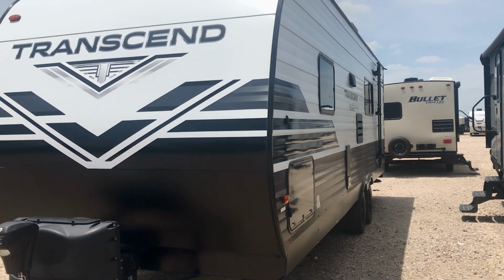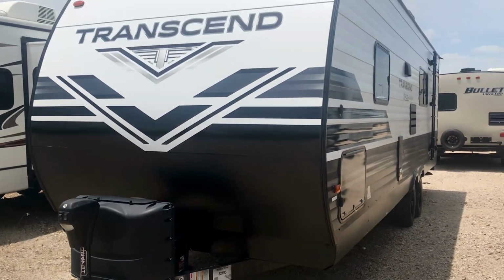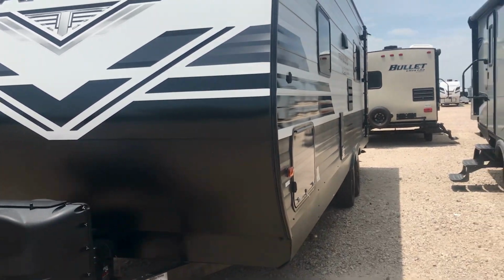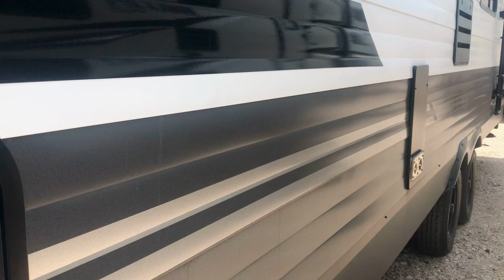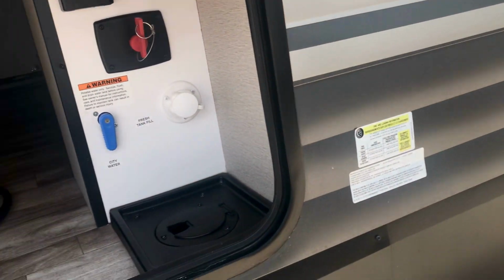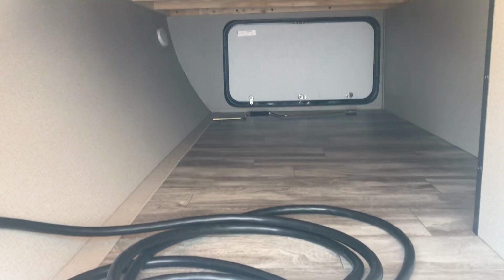So it's the coach itself, just the coach not counting the hitch and everything, it's about 24 feet long, but there's no slide. So the advantage of not having a slide is that it's lighter and one less thing that you can have a problem with. You will never have to worry about having a problem with your slide on this one because it doesn't have a slide. It does have a big pass-through area here with plenty of room for storage.